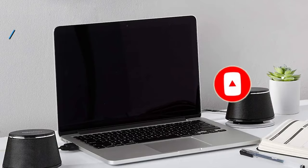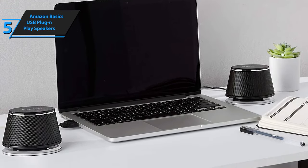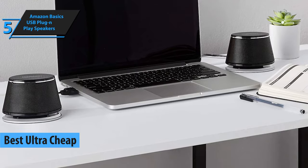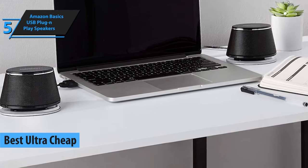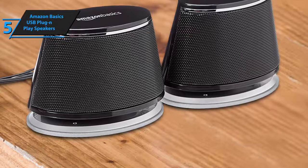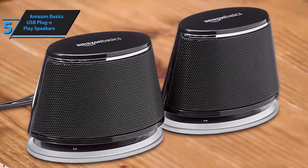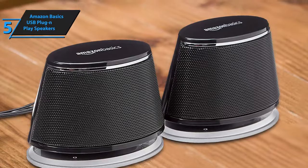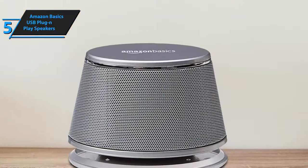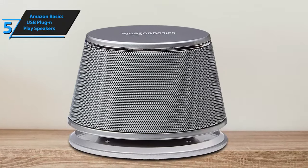Let's go! Today we're kicking off our series of product highlights with a standout entry in the arena of budget-friendly audio solutions for 2024. The Amazon Basics USB plug-and-play speakers. Dubbed as the apex of affordability in the computer speaker market, this unit marries form and function in an impressively compact design. For those in pursuit of efficiency without the hassle, these speakers are a dream come true, eliminating the need for driver installations with their straightforward plug-and-play capability.